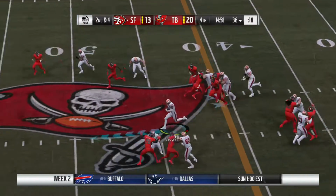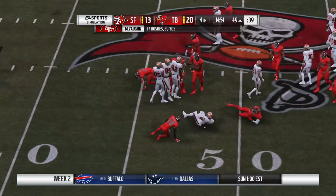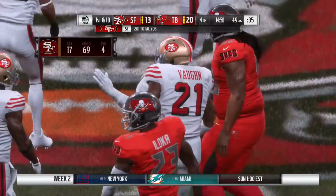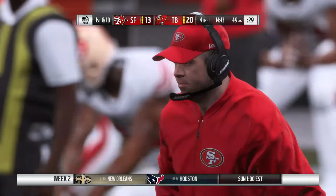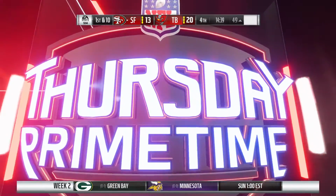They'll run it now out of the gun. And he'll be taken down, but not before he gets into enemy territory. And a nice carry there of 15 yards. We'll definitely see some open running lanes, and he's taking advantage of it right now, but that shouldn't be a surprise. Defense has the lead. They're playing for the pass first.